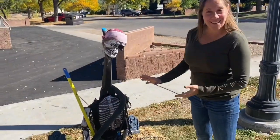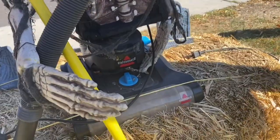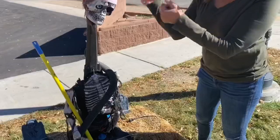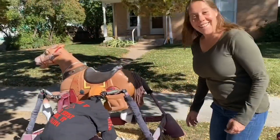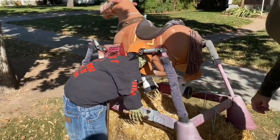This is the most creative one I've seen so far. I've never seen a vacuum and skeleton combined in one. And a pirate to boot. This guy's shoeing a horse. Who's ever seen that?